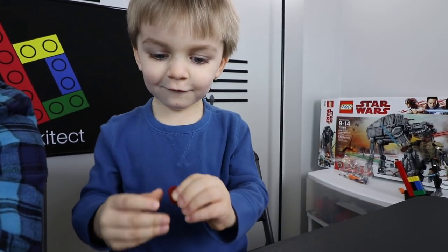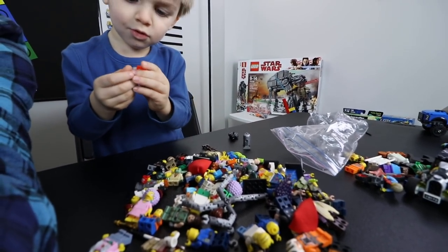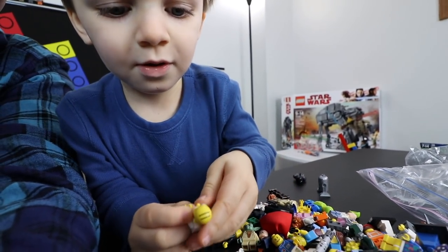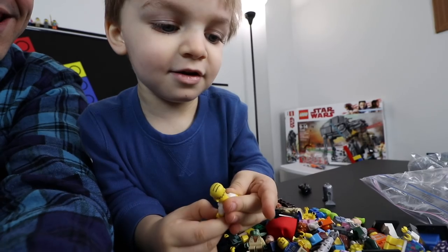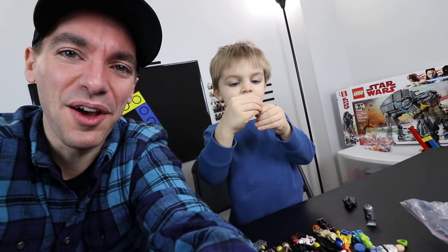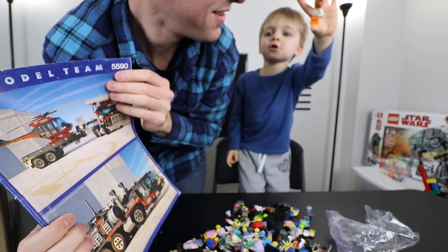Ooh, and look at the firefighter hat. Wow. Look, it's your armor. Fire! What's that? That's Homer. So what's Homer doing here? Look, Grandma. So Clarkman's gonna go through every single minifigure you sent here. I'm gonna show the rest of the stuff that's in this box.